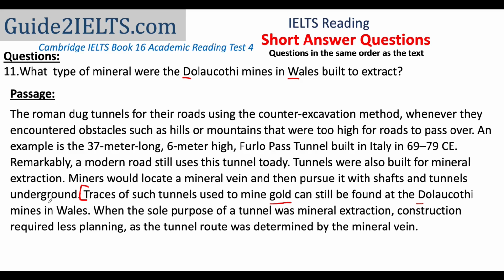You could get confused by the fact that the word mineral is used in the sentences before and after, but not in the sentence where Dolikothi mines are mentioned and where we find the answer. But the question asks for which type of mineral. So we are looking for the name of a mineral. The confirmation of synonyms part is a little tricky in this one because the words extraction and construction are there in the next sentence.